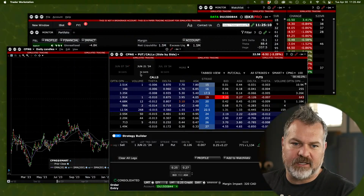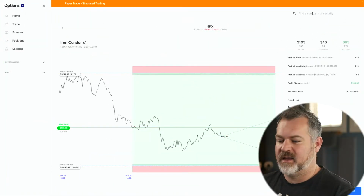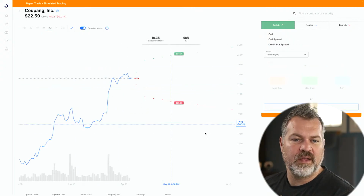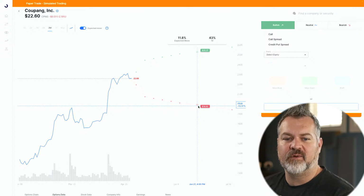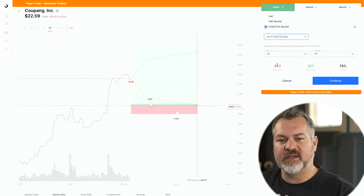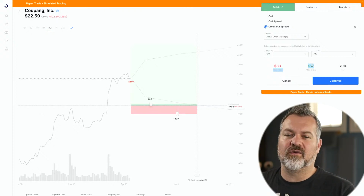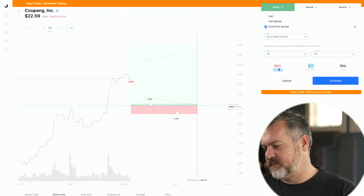And let's look at the expected move for June 21st. So I'm gonna, again, head over to Options AI, and I'm gonna put in CPNG, take a look, and we'll go out 3 months, and we're just gonna find the date that is June 21st, and the expected move is between 19.92 and 25.27. So if we did a credit put spread for that date, 52 days out, we could do risking $83 to make $17, which works out to about a 15%, just over 15%, about 17 or 18%, sorry, can't speak.